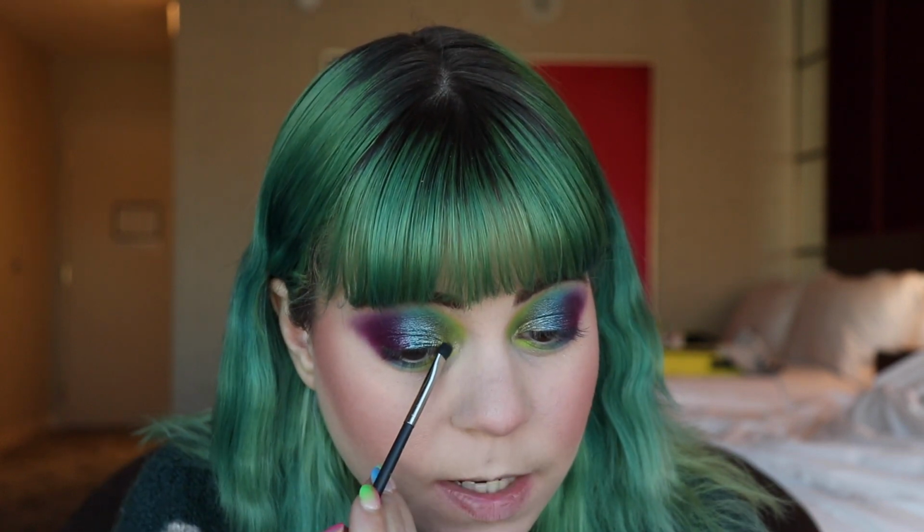Surprisingly good for sitting in a very uncomfortable chair trying to film in a hotel room. I think what I'm gonna do next is I'm gonna take a little bit of this shadow from Glaminatrix. This one is called Lemonade. It's basically just like a yellow shimmer, and I just want to pop a little bit of that in my inner corner. I might even layer it just a tad bit over that green, because I feel like this is just a little bit too dark for me to have in the inner portion of my lid here.